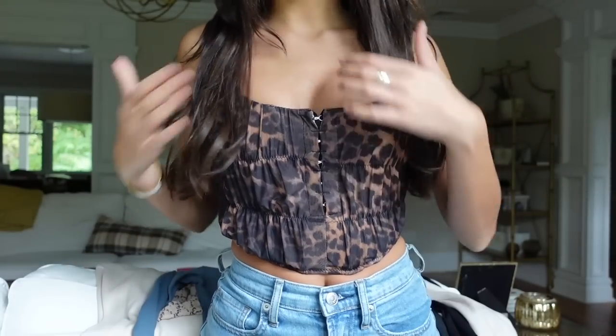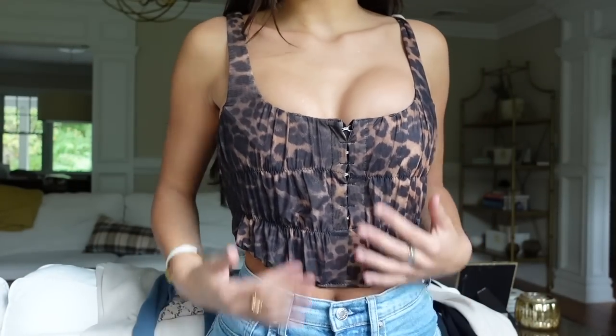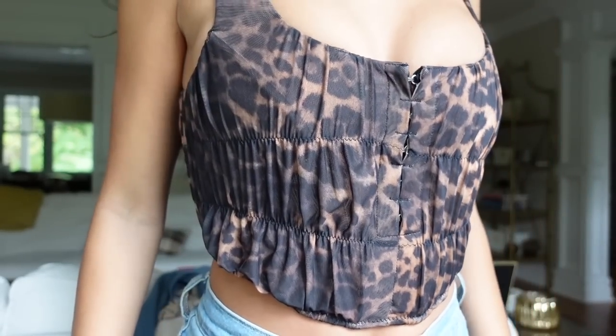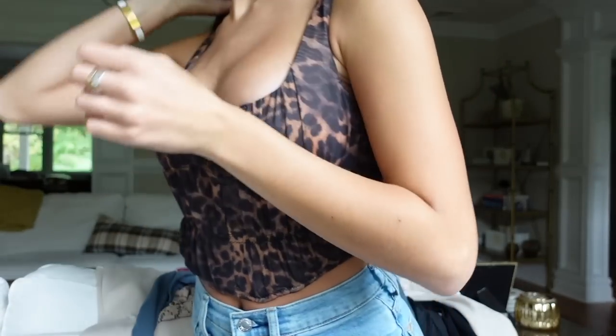Also, when I have like super dark hair like this, I feel like the print just looks really nice. And I'm not a huge fan of like animal print or cheetah print, but I like it on certain things. And I feel like this with like cargo pants or loose jeans is literally so cute. Look at this top. So flattering, so cute. It buckles down the front. Look at that print, literally insane.